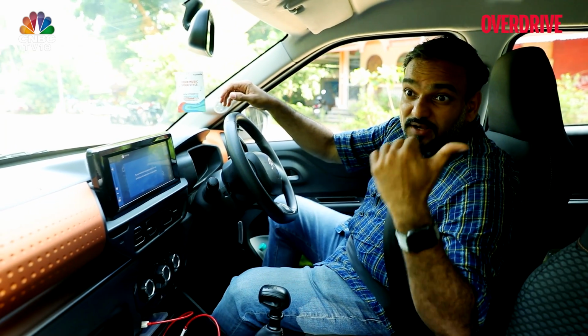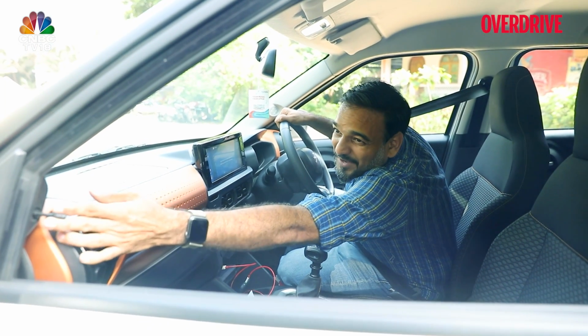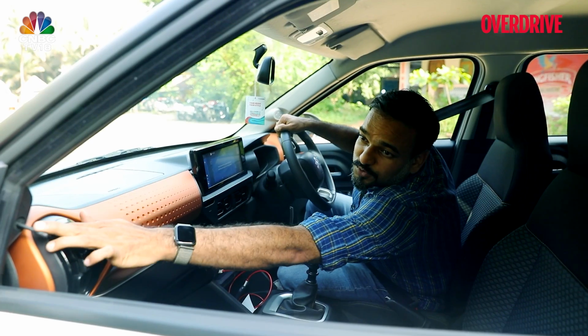So sometimes if you have to get a good look at what's behind you, those two parking sensors are not going to be enough. You have to reach out for this, and with the seat belt on, it's very difficult to do all of this.